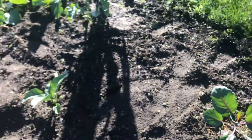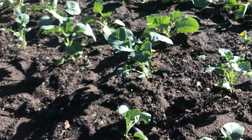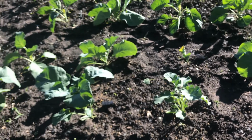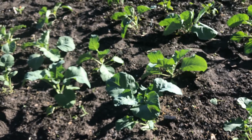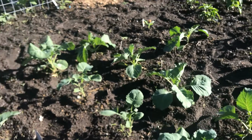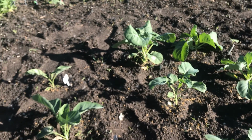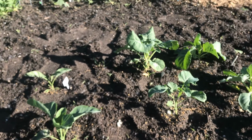Some more cabbage, cauliflowers. I don't know how well some of those things will do when it gets too hot. For things like broccoli and cauliflower, they don't have enough time to form their head. They're more cool weather crops. So with the hot weather we've been having lately, I don't know if I'll get a good crop of things like cauliflower and broccoli, but we'll see.